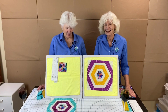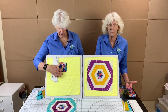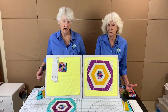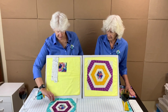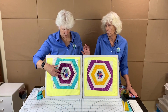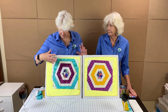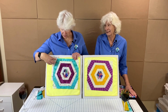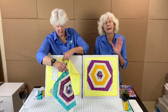For this month, you're going to need a 3¾ inch to a 4-inch square piece of the focus fabric. Let me show mine. I started with a 4-inch, Shelley started with a 3¾, so mine's a little bit bigger, and then everything gets bigger. So if you start with that 4-inch, just keep that in mind.